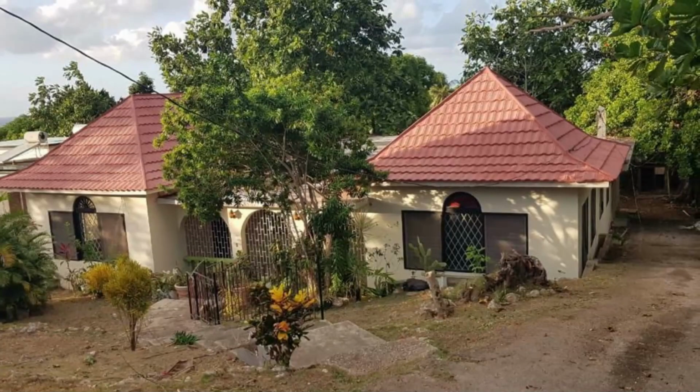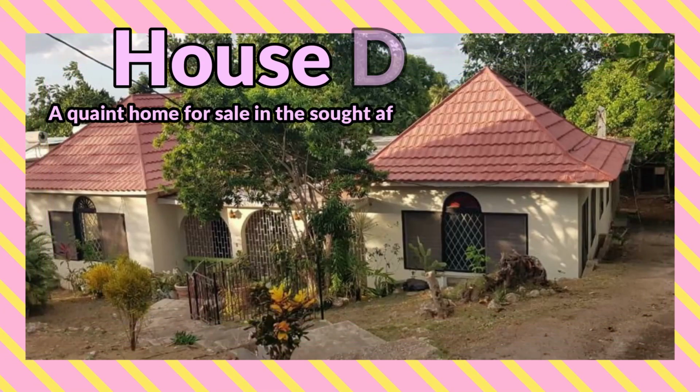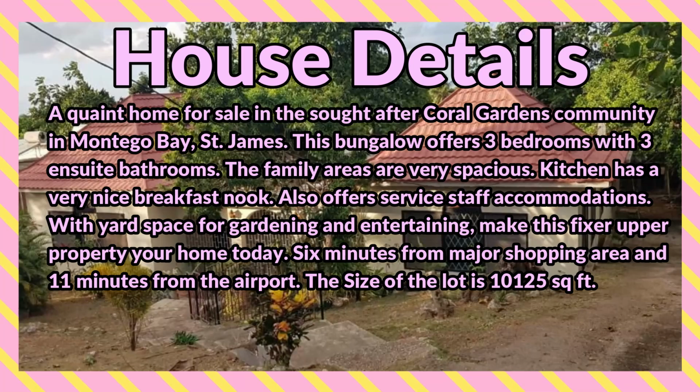Today, guys, I'm bringing you the 3-bedroom, 3-bathroom house for sale at Hillsboro Terrace, Montego Bay, St. James. A quaint home for sale in the sought-after Coral Gardens community in Montego Bay, St. James. This bungalow offers 3 bedrooms with 3 ensuite bathrooms.